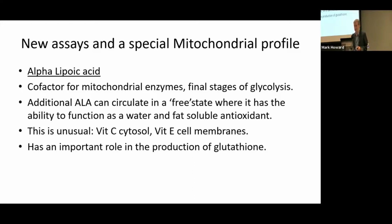Okay, so while we've been going through this exercise of reviewing some of the tests, we were also looking to try and achieve a new mitochondrial profile. And there's one or two tests that we are looking at now, and we are looking at trying to bring in on site to do this. And I'll quickly go through this in the last few minutes I've got left.